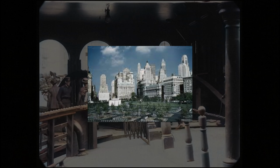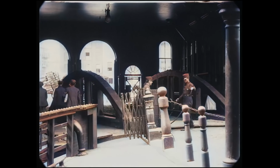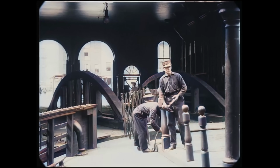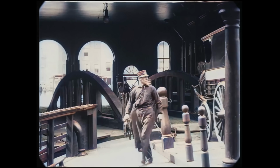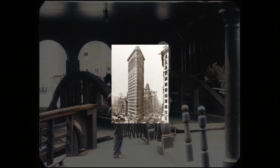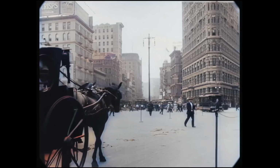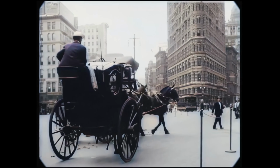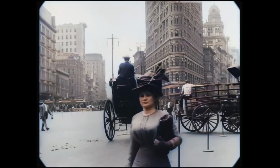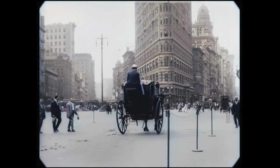Next up, there is Battery Park. If you've been there recently, you might recognize the John Ericsson statue. It looks almost exactly the same today as it did back then. As we move uptown, we come across the famous Flatiron Building on 5th Avenue. This quirky triangular skyscraper was only 9 years old in 1911, but it had already become an iconic part of the New York skyline. It still looks the same as today.